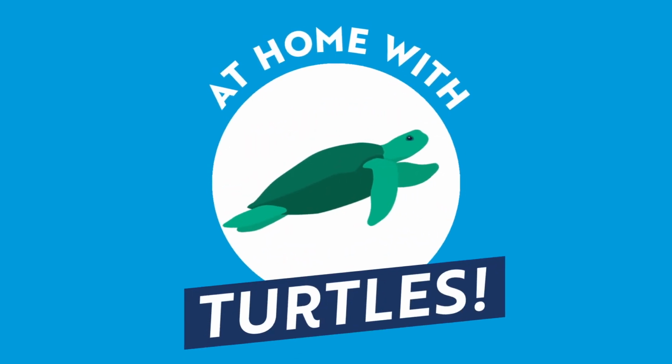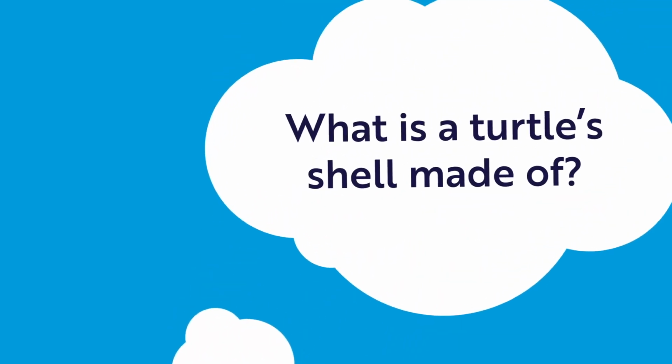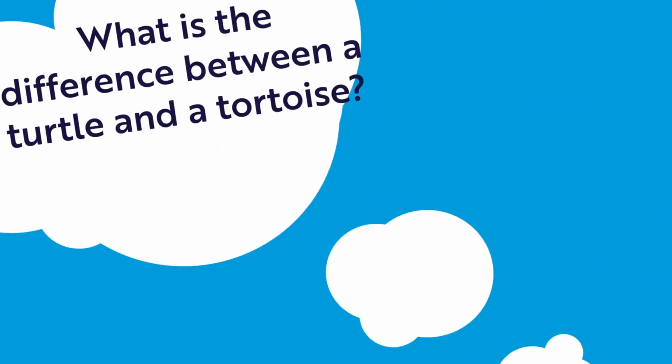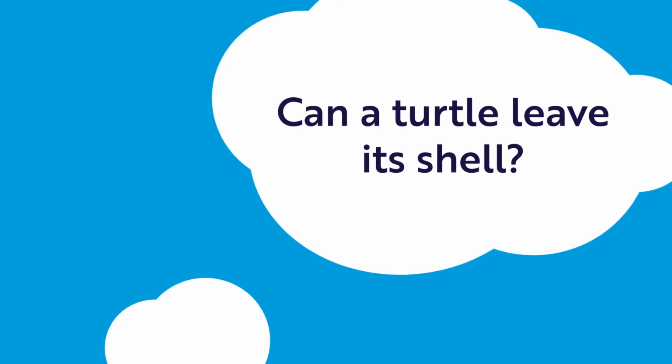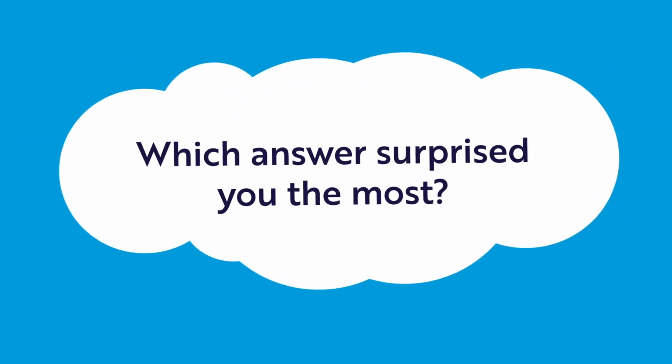Today we solved the mysteries of what a turtle's shell is made of, what the difference is between a turtle and a tortoise, and can a turtle leave its shell? Which answer surprised you the most?